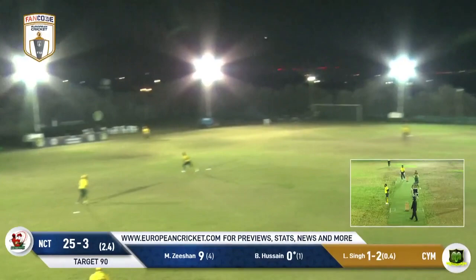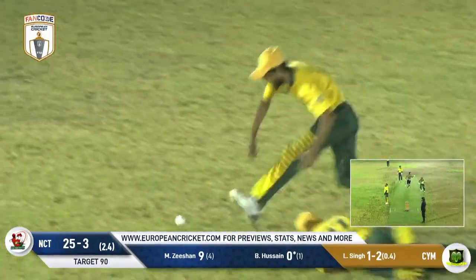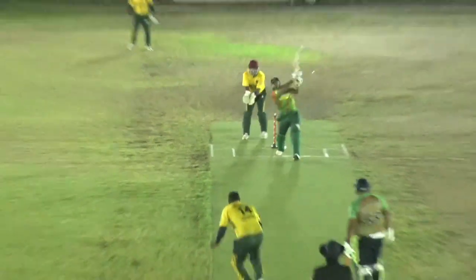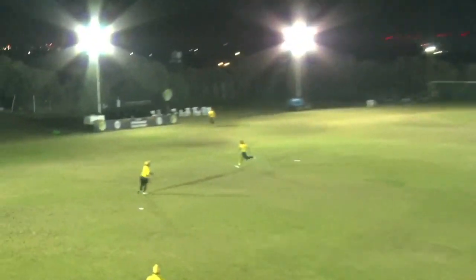This one going for the big shot. It's going straight to Waqar Ali, and he puts that catch down. That's a big moment and a huge let-off for the Nicosia Tigers. If he had managed to snaffle that one, Waqar Ali, they could have been in some serious trouble, the Nicosia Tigers.